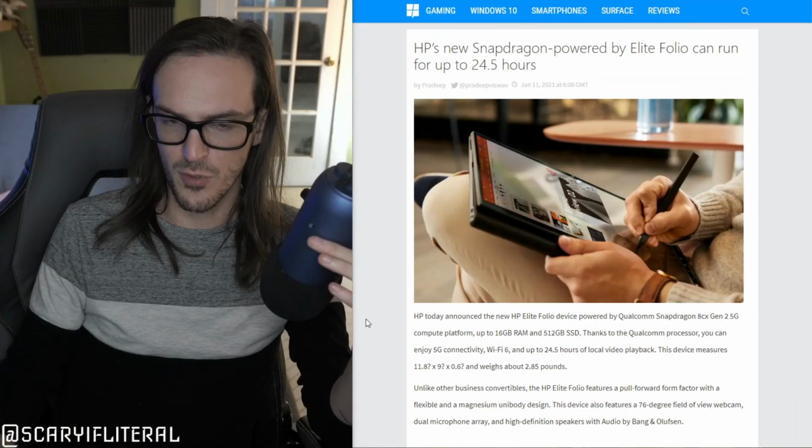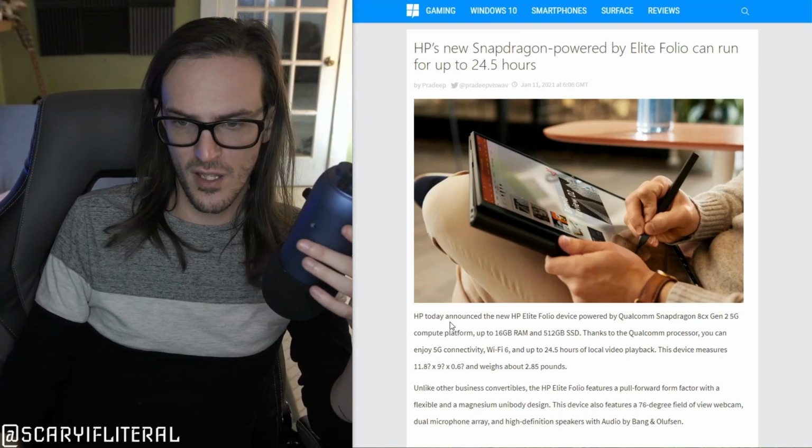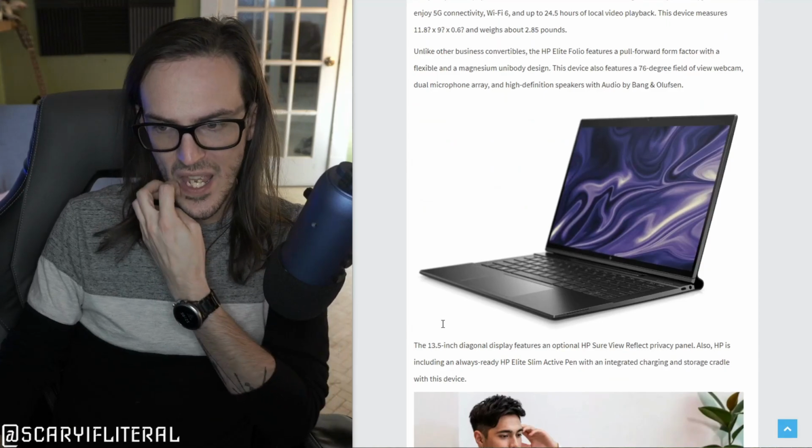So let's talk about a device by HP that is finally unveiled, that they've hinted at for a while, that I think is actually really, really cool. So this is HP's take on something like the Surface Pro X. It's running the new Snapdragon 8CX Gen 2 chip, which is very similar to the SQ2. And if you get a look at this thing, you get Surface vibes off of it pretty much immediately.